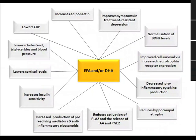And I'm only going to use one slide to summarize the benefits of increasing EPA and DHA, or primarily EPA, when it comes to managing inflammation. So little boxes, I'm not going to read through them all, but when it comes to things like metabolic syndrome, PCOS, type 2 diabetes, we see increased adiponectin, we see increased sex hormone binding globulin. We see all these other factors as well. So improved antioxidant capacity, decreased inflammation, and improved insulin sensitivity.